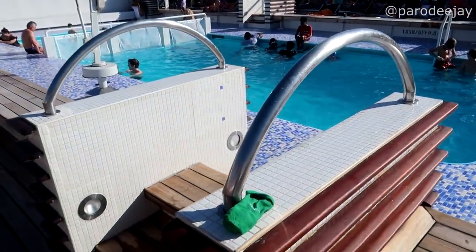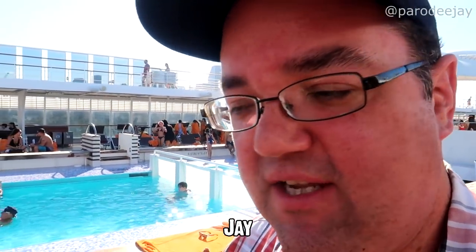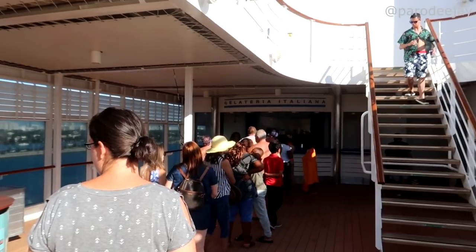Nice little pool area. What is that? Oh, there's some stairs. Hey, cool. It's cool. They've got like two pools, it looks like. Several hot tubs, some sort of kiddie pool areas. A lot of choices out here. Gelateria.